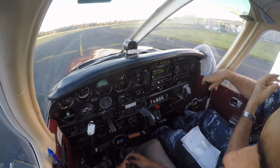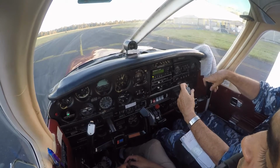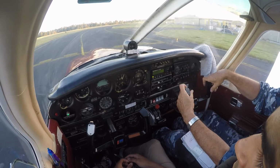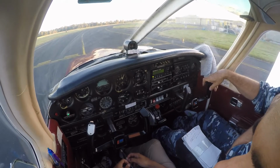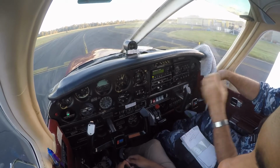Mike Alpha Juliet, when ready, contact Tower. Mike Alpha Juliet is ready on Juliet for departure to Mount Walker. Mike Alpha Juliet, line up runway 04. Line up 04, Mike Alpha Juliet.